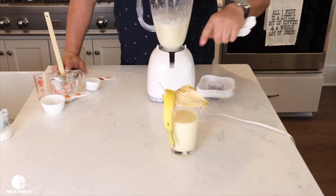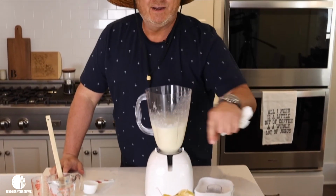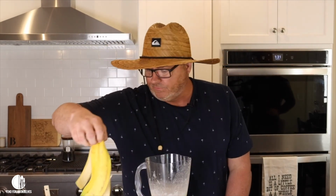Tell me that doesn't look delicious. The feast begins with the eyes. A lot of people would garnish that with a slice of pineapple, but I'm using the banana peel because I'm on the cutting edge. You see that?